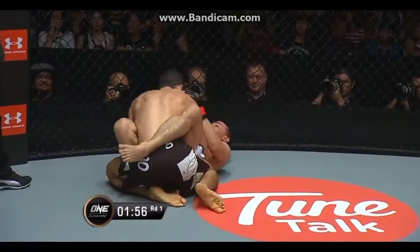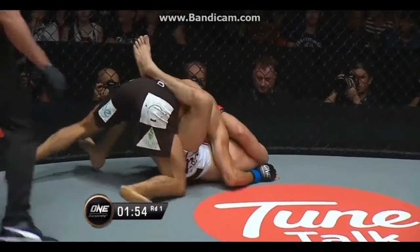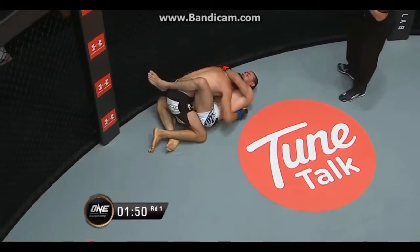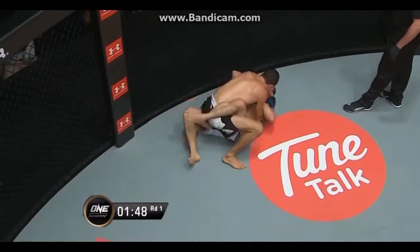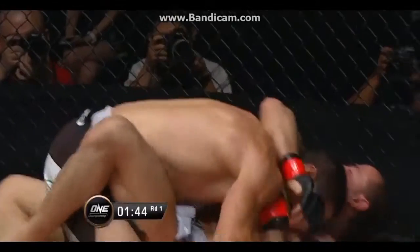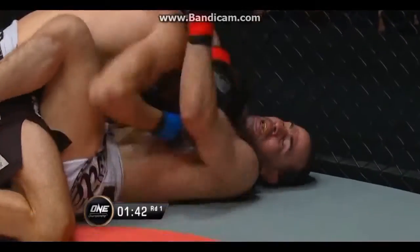See, the guy on top wants to limit space. He doesn't want his opponent to get away, so he wants to stay close and apply pressure. The guy on the bottom has to move, and he wants to create space. You can just see the inexperience of Amin being on the ground like this.